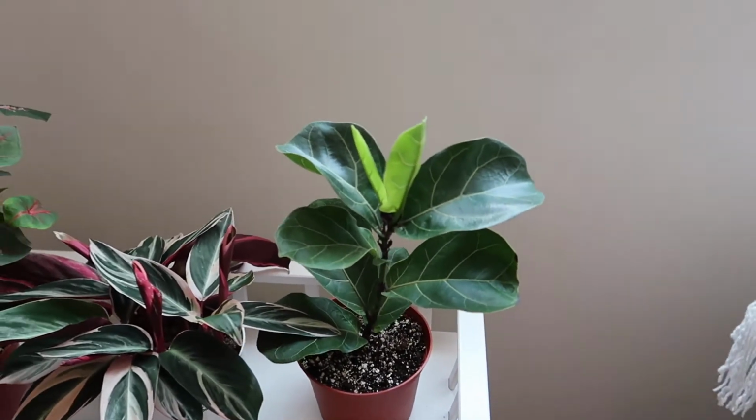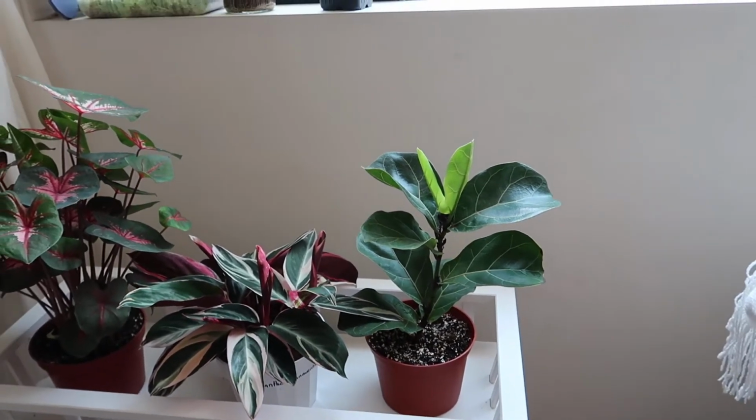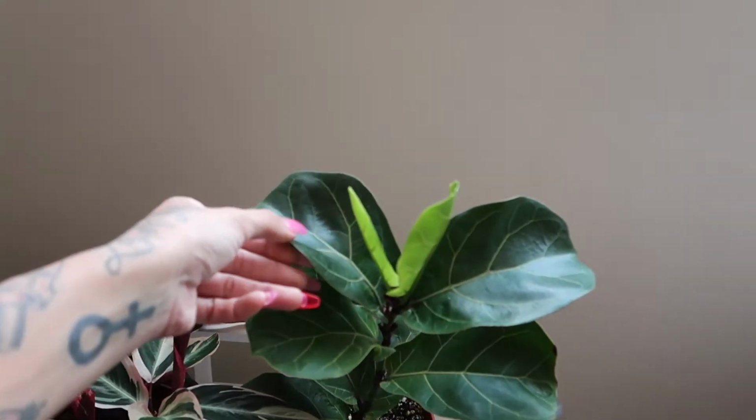Over here, I have my fiddle leaf fig, or Ficus lyrata. A lot of people do have trouble with this plant, which I have not had any trouble with yet, but I recently repotted it because I did have it in a much bigger pot, which I was worried could get root rot. So I repotted it into this, and it's been doing really well ever since.